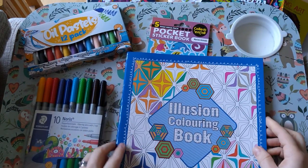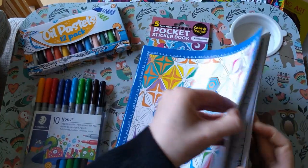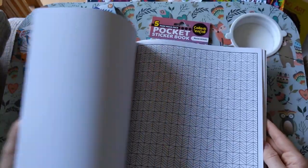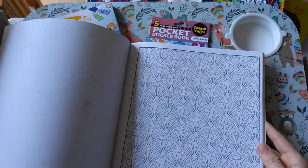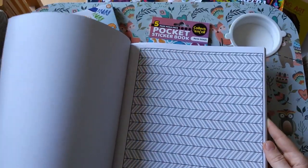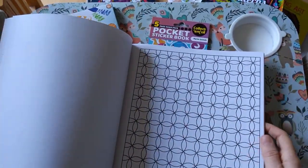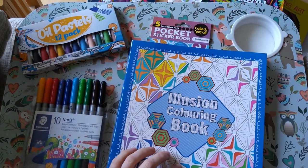Okay, then she sent me some colouring books. She sent me the Illusion colouring book, which is a pattern colouring book. You know I love patterns, so you're going to see this a number of times. Some of them are really detailed and some of them are quite big and open, so that's a really good mix.